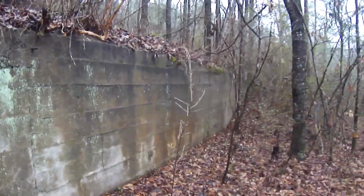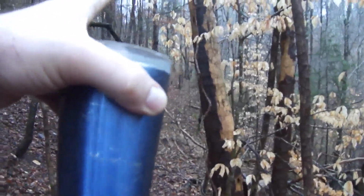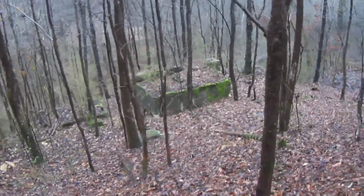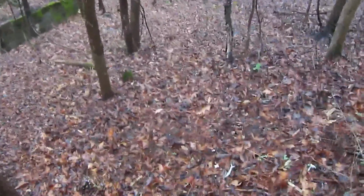So, all right. Okay, the coal slope mine is way back that way. Rail bed is down below. And that right there is the cable hoist house. Right there for this mine. Yep.